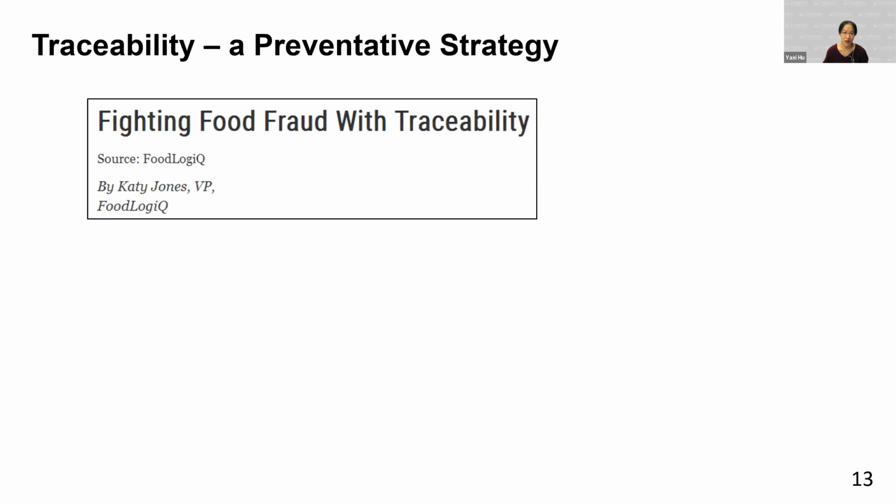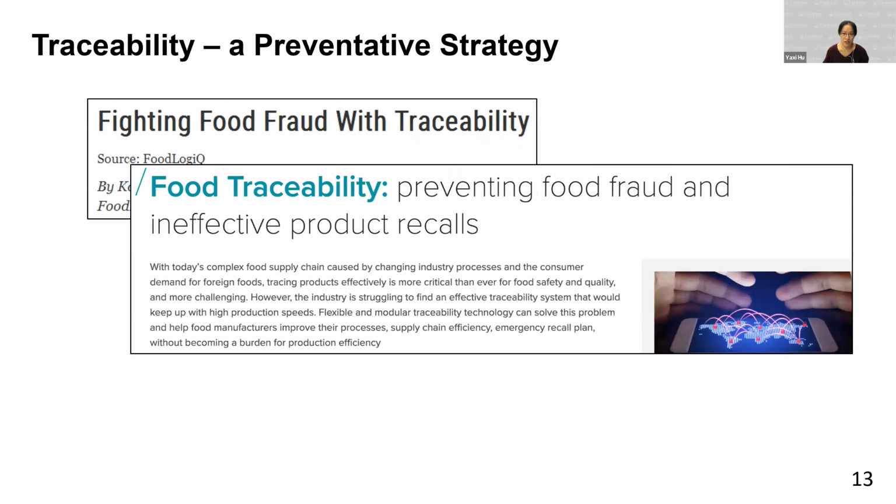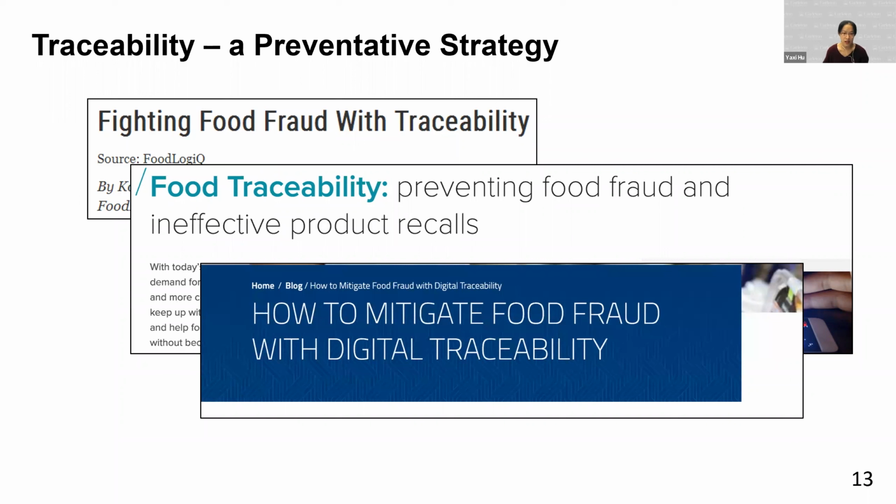participate. So there have been a lot of discussion and reports regarding how the food traceability system can help prevent food fraud. But if we look at the high prevalence of food fraud, we can easily draw the conclusion that traditional traceability systems are not providing very effective protection to food authenticity.